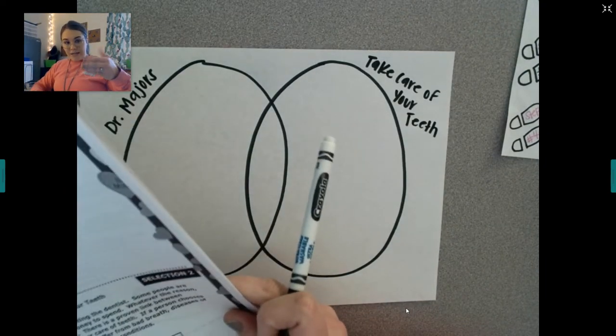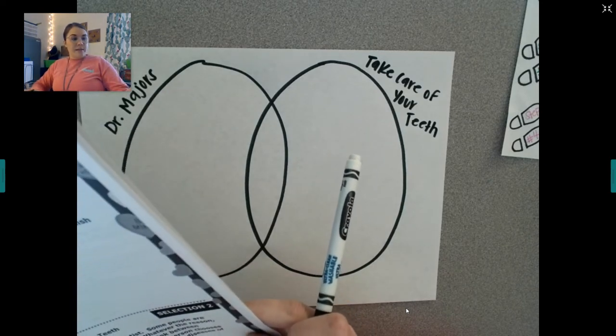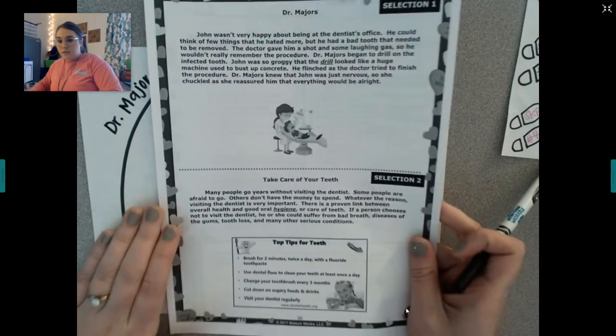And as I'm reading, I'm going to be thinking, how are the passages the same? And how are the passages different? So let's go ahead and let's start.